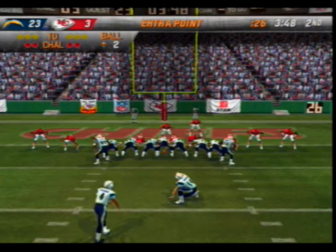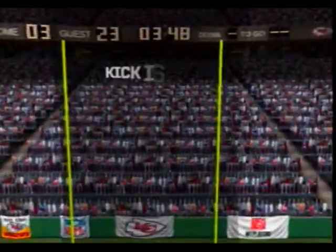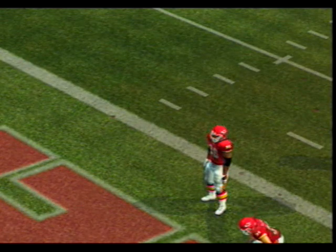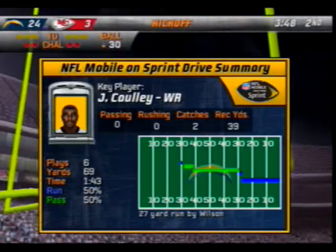Stewart comes in to attempt the point after. The extra point attempt is good. That possession ends with another touchdown, and this team looks unstoppable right now. They may seem unstoppable, but I expect this defense to tighten up and make a competitive contest out of this.